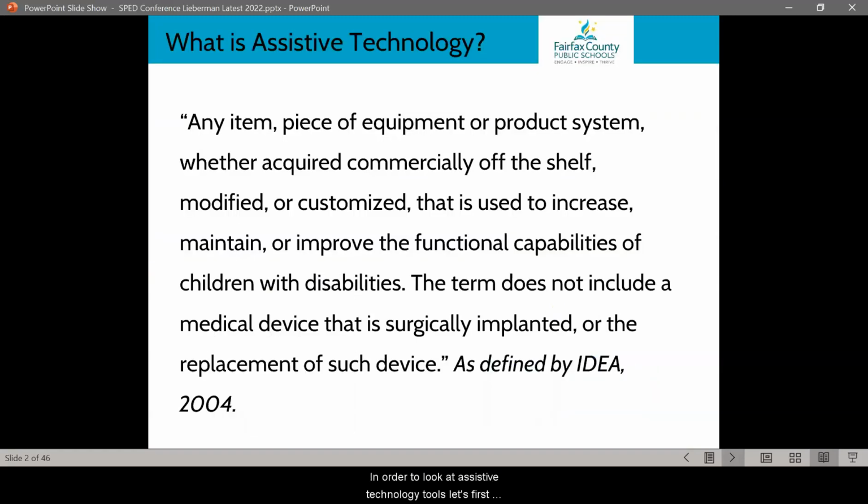In order to look at assistive technology tools, let's first define assistive technology, or AT. To put it simply, assistive technology is any piece of equipment that is either bought or modified that improves functional capabilities of individuals with disabilities.